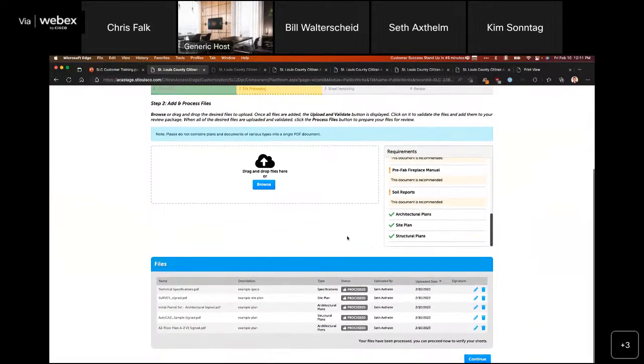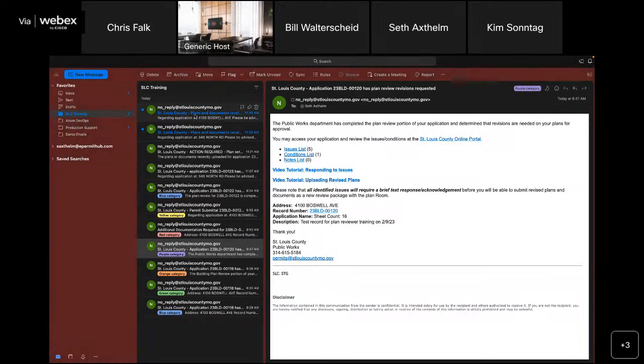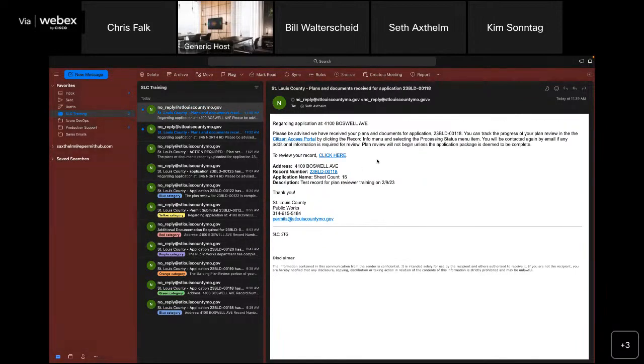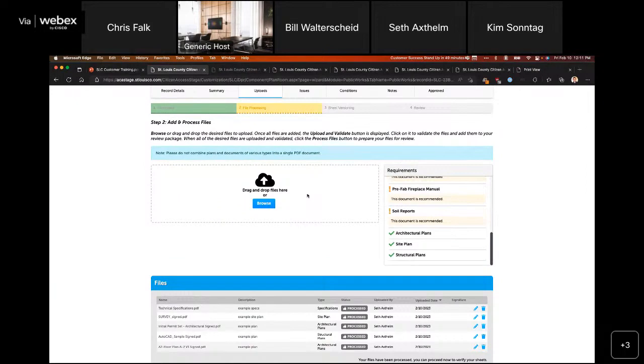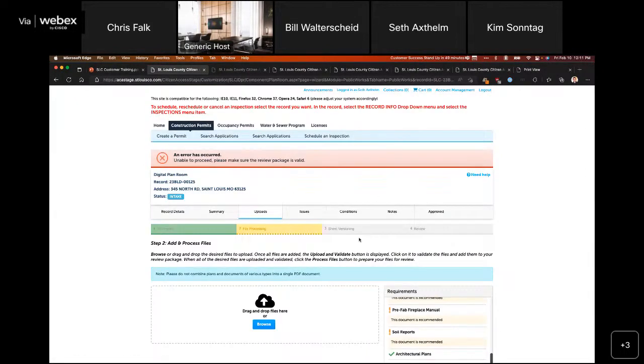Once everything is processed, I can continue from step 2 to step 3. Again, I received an email that lets me know that that part's complete. So I can either click from the email or just move forward if I waited on this page.